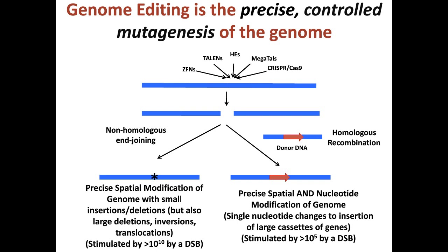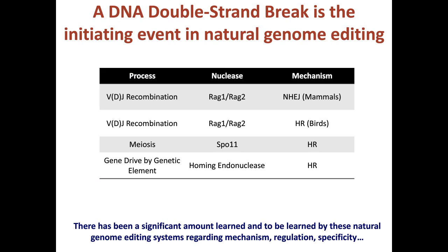So what's interesting, though, is that while we're using a DNA double-stranded break to initiate genome editing for our research and therapeutic purposes, nature also uses double-stranded breaks for this purpose. Some examples of how double-stranded breaks are used by nature are shown in this table. Probably the most interesting one is that the RAG1, RAG2 complex will create a double-stranded break to stimulate VDJ recombination. But interestingly, in mammals, those breaks are repaired by non-homologous end joining, whereas in other species, including birds and sharks, the breaks are repaired by homologous recombination. I think it's possible that by studying these natural mechanisms of genome editing that we'll be able to improve not only the efficiency of our research in therapeutic editing, but perhaps even the specificity as well.